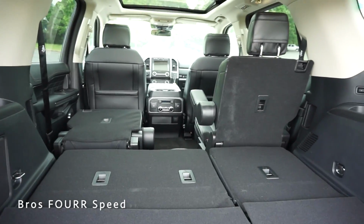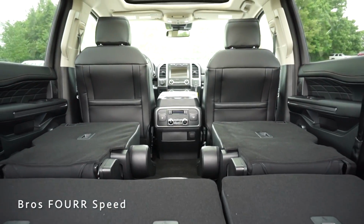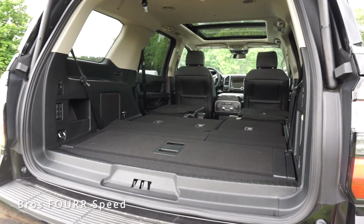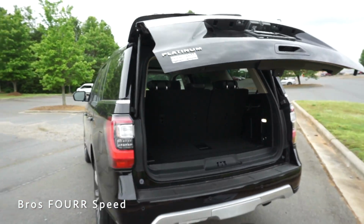And you can even control the second row, so you can see the left side is down right now. If I just push on this middle button on the other side, it will easily fold that seat down, so that opens it up even more for plenty more storage space. And then from here you can fold the third row back up just by pushing on the top and the bottom button, and then up top, if I just push on that button, we can easily close it up.